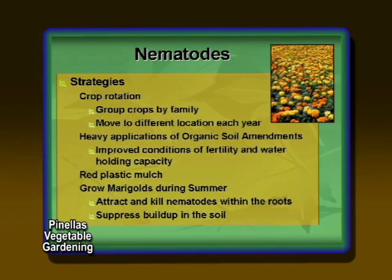Crop rotation, we've already talked about, where you group your crops by family and move them around your garden plot every season so that they're not in the same place. You may plant a group of plants like your okra plants one year in one spot, and that's something that's very sensitive. And you may want to plant broccoli plants there, which are not quite so sensitive, the next season and move your okra somewhere else. That allows the nematodes not to build up sufficiently in the soil.